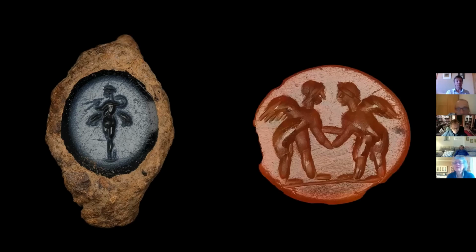Here, two cupids wrestling, one of the great sports the Roman soldiers would have enjoyed. Here, Fortuna, the goddess of fortune, in their finger ring, because she could hold the power of life and death in her hands.